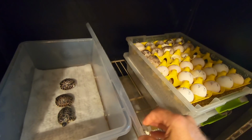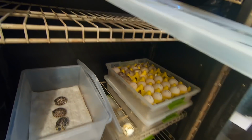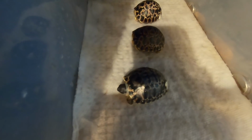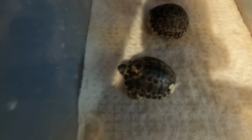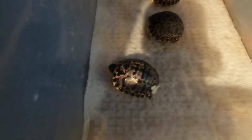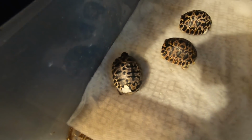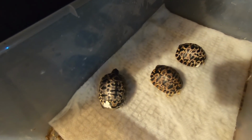Oop, that's not the right lid. This is the right lid. Let's get that back on so these guys can continue their development. But I love that this little guy's looking so good. He's kind of cruising around, and that's really neat. So there you have a beautiful baby radiated tortoise hatch. I love it.